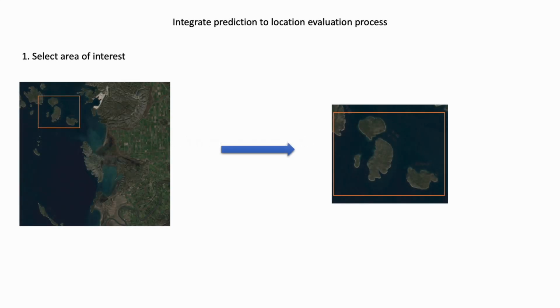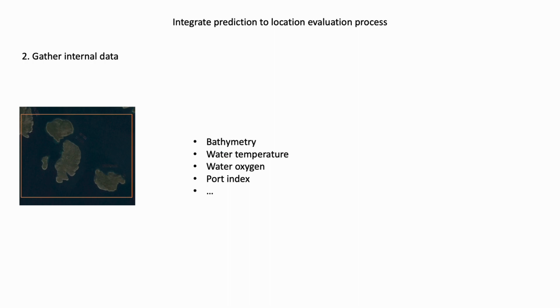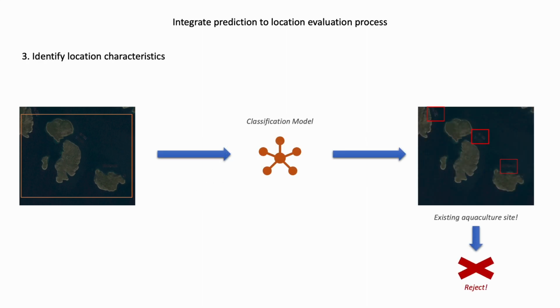Finally, the goal was to integrate the predictions into the location evaluation process. The process starts with the selection of an area of interest. For this area, we gather the internal data about bathymetry, water temperature, water oxygen, port index, and more. Then, we fed the image of the area of interest into the classification model. If the model identifies the existence of aquacultures, urban environments, or beaches, we choose to reject the area.